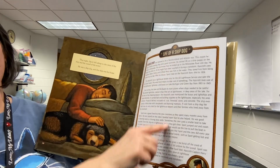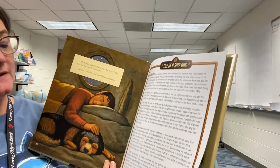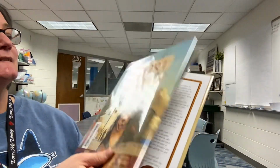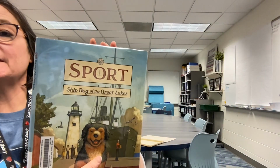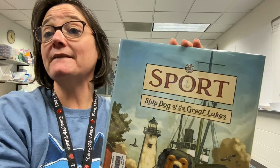And then this part of the book tells more about the real story of Sport, so you can learn more about it. So that is Sport, ship dog of the Great Lakes. I wonder how many states we read about in this story. You'll have to count and see.